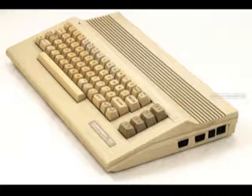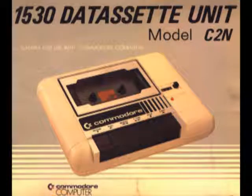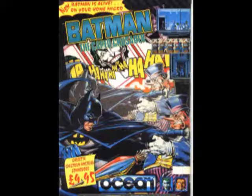I broke the external tape drive and had to get a new one. I was never rich enough to own a disk drive. Here in the UK, the disk drives were quite rare for the Commodore 64. However, in America they were very common. Fantastic computer. I don't need to go into why they were so great.